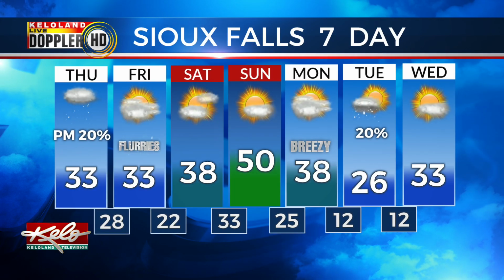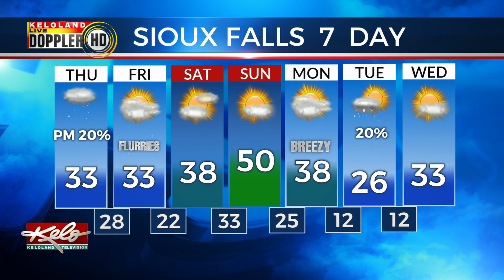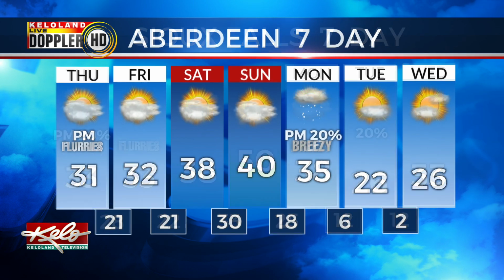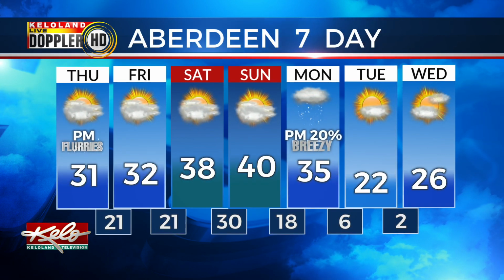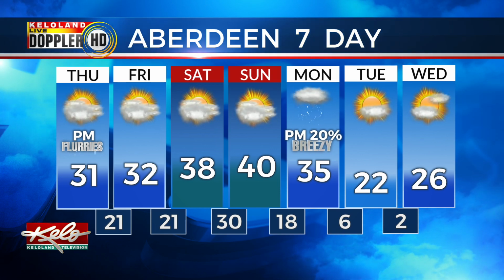Look at that Sunday high at 50 degrees. And it's possible we could exceed that. We're keeping an eye on it. Right now, I would be happy with 50. Sure, many of you would be as well. It almost seems like spring there. Aberdeen, well, close to 40. Not quite as warm, but you'll still be much above normal.